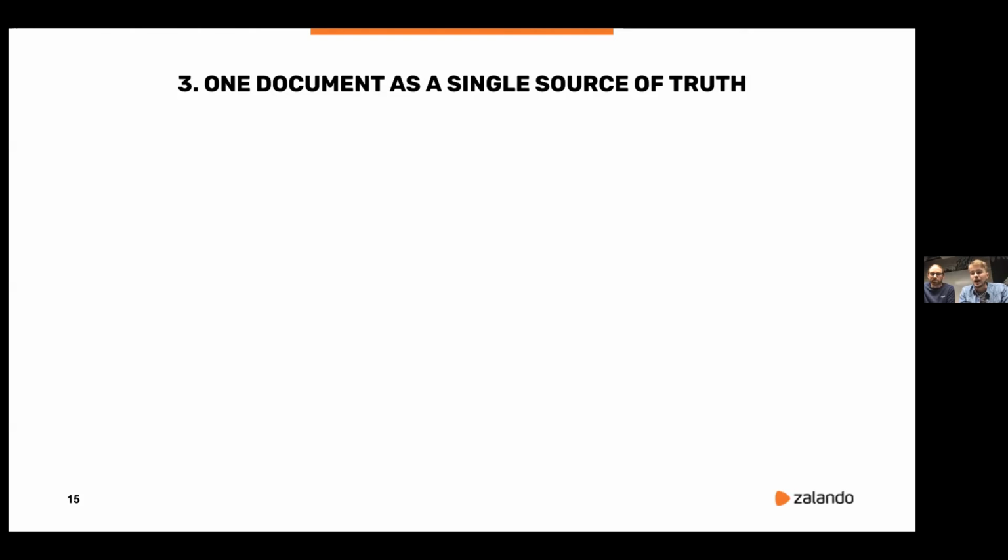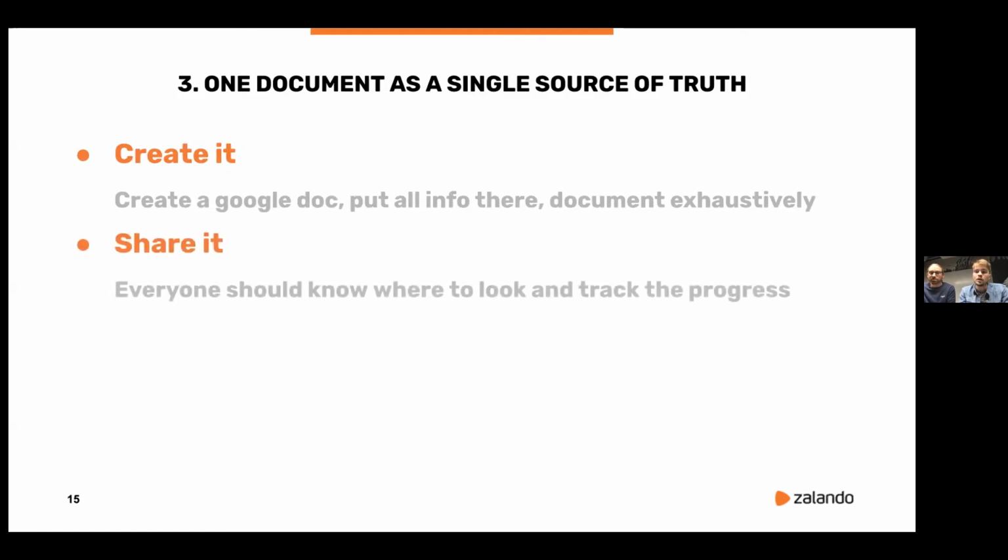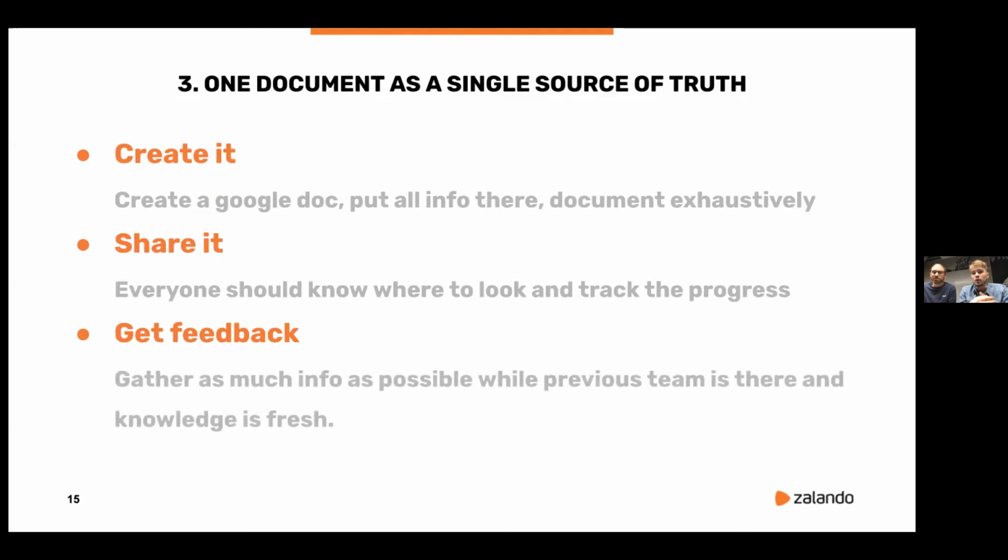So our approach is very simple and we find it really efficient. We just create a Google document with some prepared structure. We document exhaustively, as Matthew mentioned. We involve everyone who is relevant for the project, we track all of the progress, and we make all of the discussions happen in that one document.